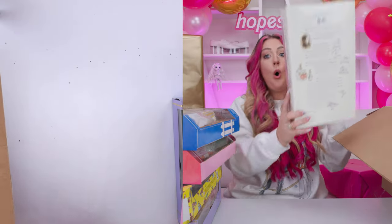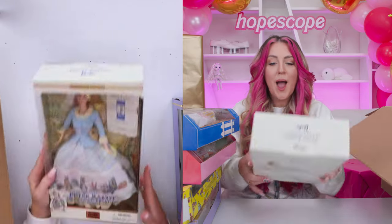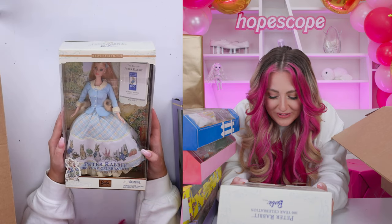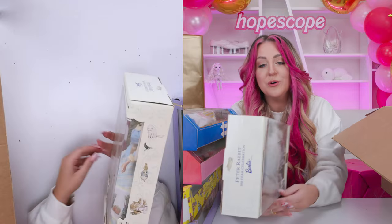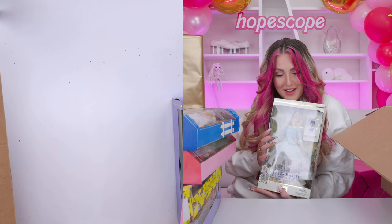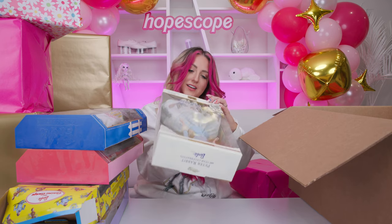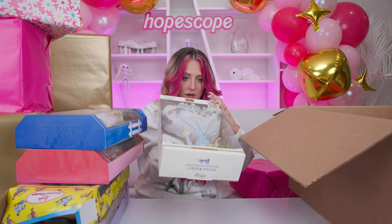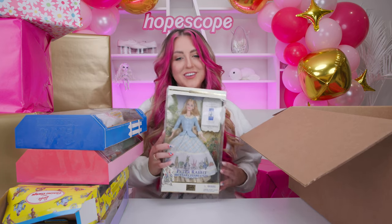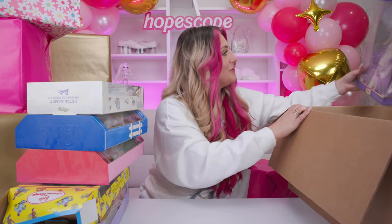Next is, oh my gosh, you guys, this was my favorite stuffed animal growing up. I had a Peter Rabbit stuffed animal, and now I have the Peter Rabbit doll. This is too cute. I'm gonna have to get that stuffed animal. I think my mom has it at her house, but that'd be so cute to display this next to my childhood Peter Rabbit toy on a shelf somewhere. Let's see, what year is this one? 2001. Okay, 2001. I would have been like 6, 7 years old. That one's precious. All right, this is such a fun box. What a fun one to start with.